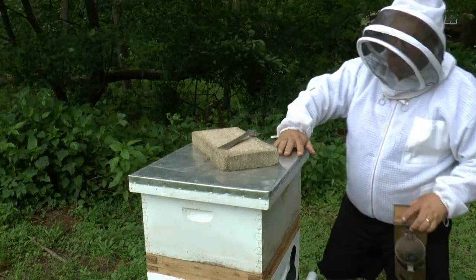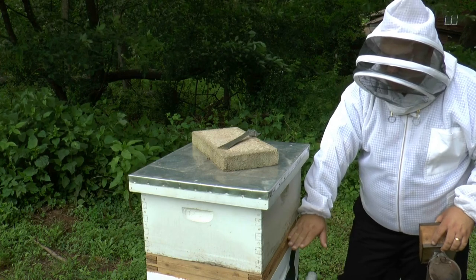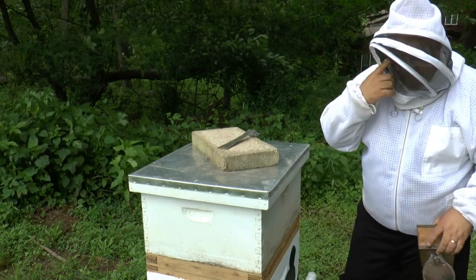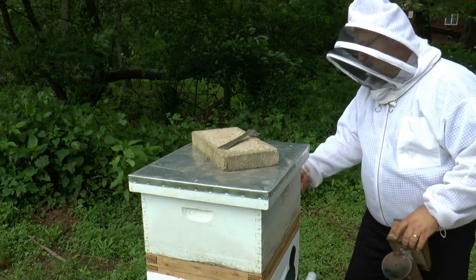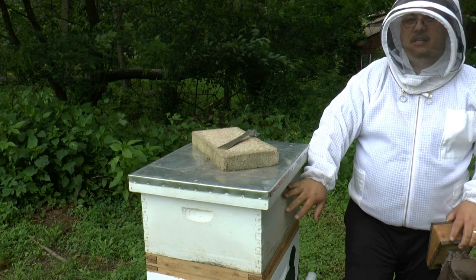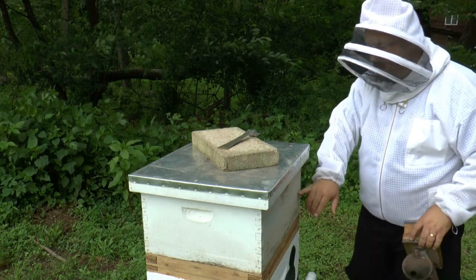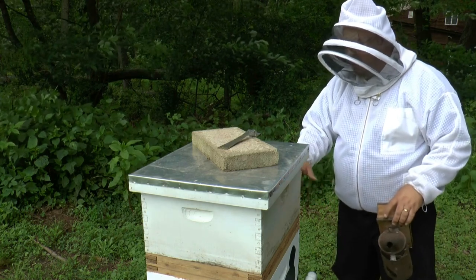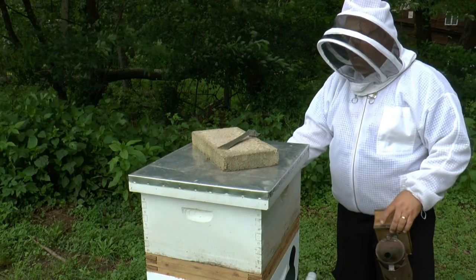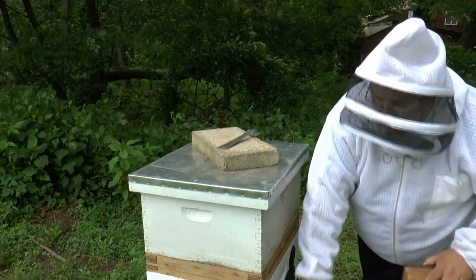Okay, this is actually deceiving. This is not one hive, this is two hives. This box in the middle has a screen on the top and a screen on the bottom. I'll show it to you in a second. It has an opening in the back, and the top box, which has just a couple frames of brood and some queen cells in it a couple weeks ago, 10 days ago, has a back opening. So you see all these bees back here? They're using this back entrance. The bottom box, painted like a cow, is using the front entrance.